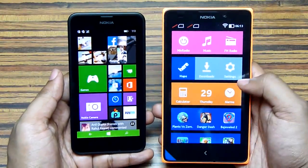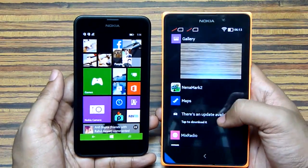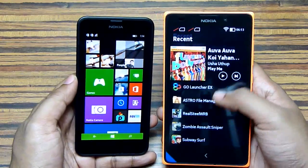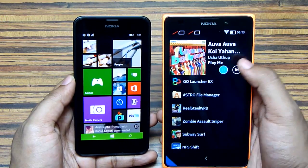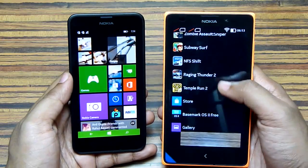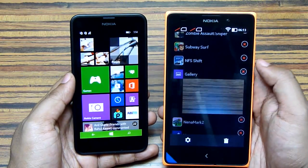Now let's talk about first lane, the most interesting part on Nokia X series devices. This is basically an activity log of your calls, messages, social updates, calendar notifications, web history, apps, games, notes, pictures, and also music playback. This music player is also live here. To remove anything from this history, you can just press and hold and click on this cross button.